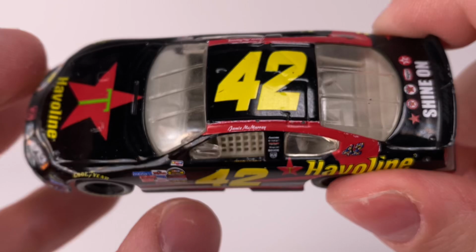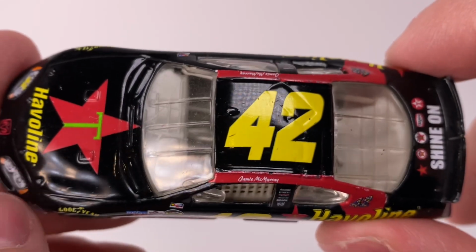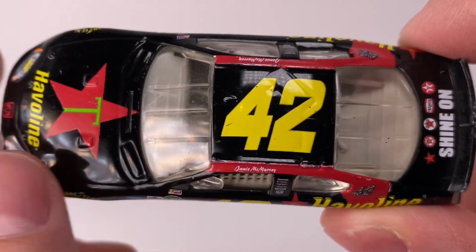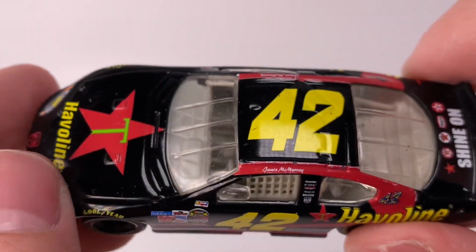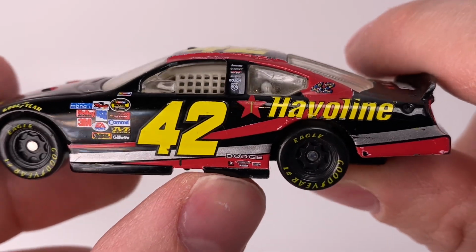I could be mistaken. I think that diecast actually got made in 1/64. He ran like an autism awareness paint scheme, I think it was. And it was really cool. So that would be a good diecast to get in the studio. That'd be cool to check it out.